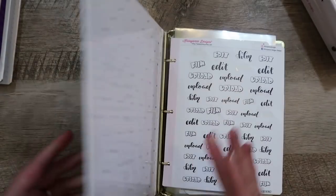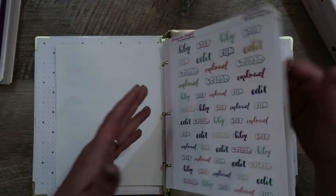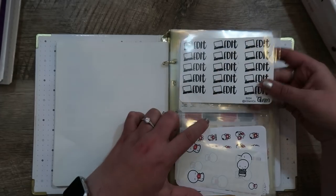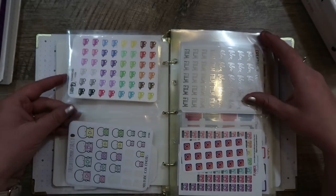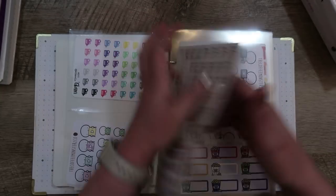All right, binder number two. So we've got all of my YouTube stuff. So film, edit, upload. These are all from Chrissy Ann Designs, all punched in here. These are from K Glam Co. I've got a bunch of little YouTube guys in here. We have Once More With Love and Coffee Monster Co. Some more YouTube stuff, film. There's an edit on the other side.